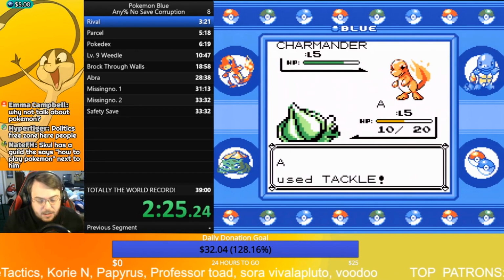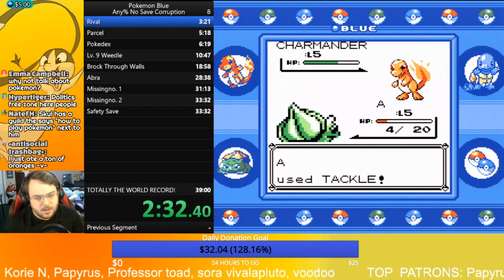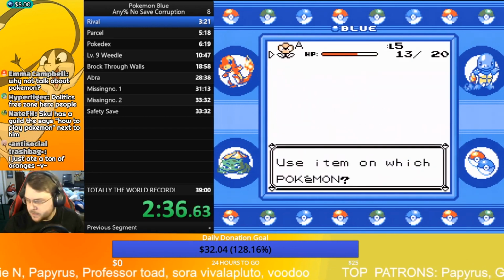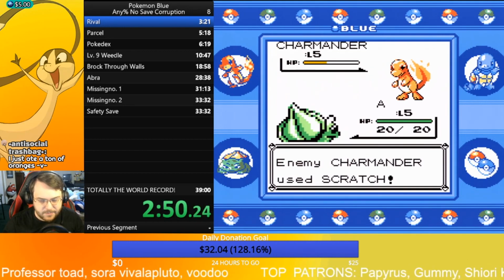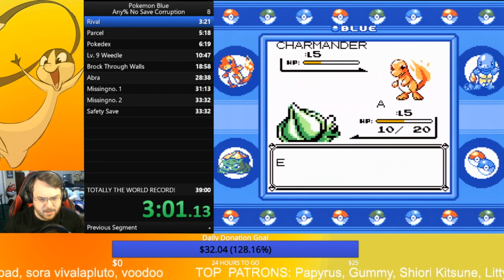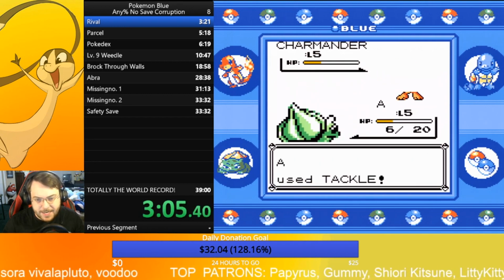That was a crit. This is, yeah, basically another crit! Wow! Man, that Charmander's fast. Okay, that's why you pick up the potion. Wow, this is a bad fight. Wow! I need to get a crit on him, which isn't going to happen. It's way too fast. If it crits me right here, I'm dead.